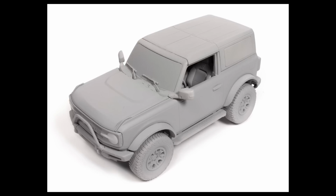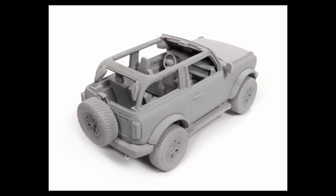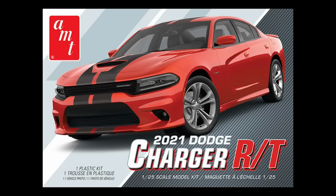So we know about the 2022 Ford Bronco kit that's coming later this year. Remember, it's going to be a curbside, but with, as AMT says, good detail. Also, the new 2021 Dodge Charger RT kit that is coming this month should be out any minute now here in January. They're also going to be doing a couple of promo style pickup truck kits.